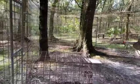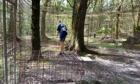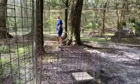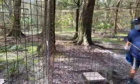Hutch, come on, lock up. He's like, this is my session, lady. He's hiding behind the tree. Hutch, lock up. She's got to show him that there's still treats involved. Had to get him back in line. Yep.